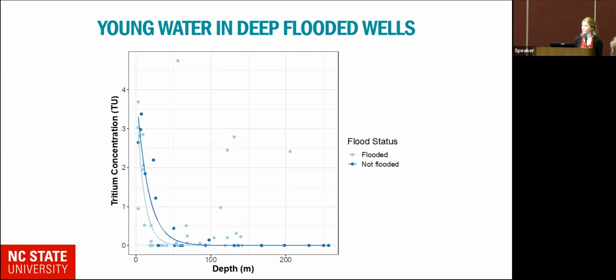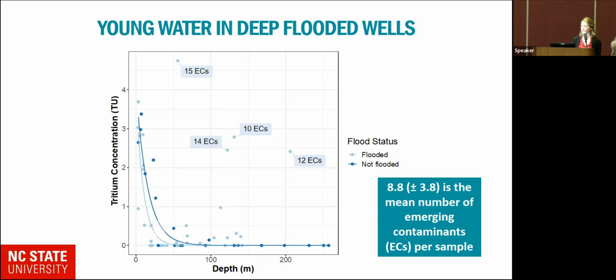But in the flooded well samples, we did not see the same relationship. As you can see, there are a number of deep flooded wells that have relatively high TU values. And this indicates that flooding is leading to young water intrusion of these deep wells. And when we combine this with the HRMS results, we see that these flooded well samples with relatively high TU values also have above average counts for the number of emerging organic contaminants present. So overall, this study had an average emerging contaminant number of 8.8 per sample.